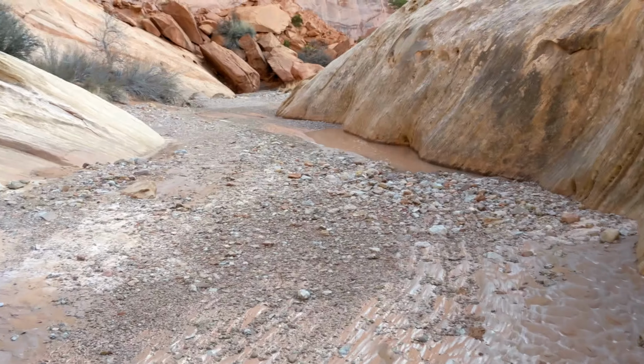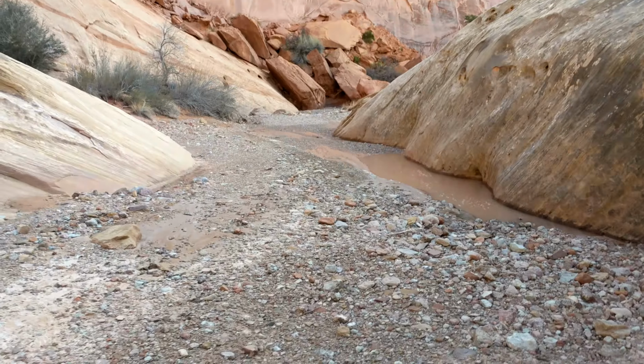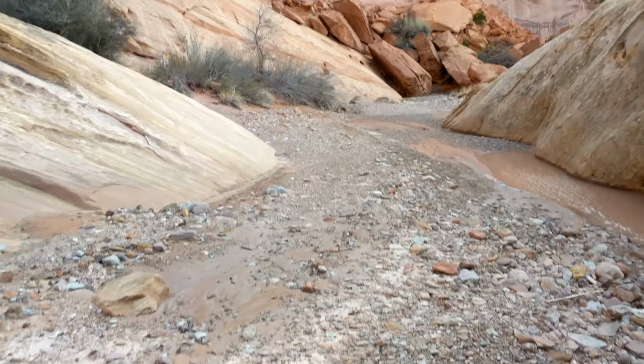I'm back down in Muley Canyon. I'm gonna make my way back to the Jeep and drive to the trailhead for Lower Muley Canyon. Heading down Muley Canyon with the ever-present wind.